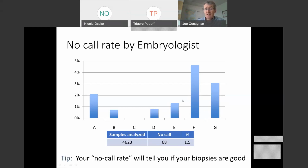And by looking at this data right here, we were able to figure all of this out. So we were able to go to this embryologist and say, you got to be a little more aggressive. You got to take a few more cells than you're taking. And she got there in the end. Embryologist G suffered from that problem a little bit too. And then embryologist C was taking so many cells that she always got a result.